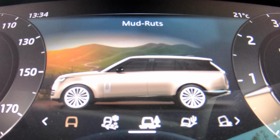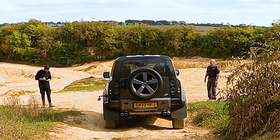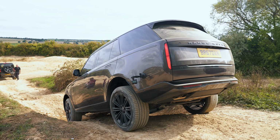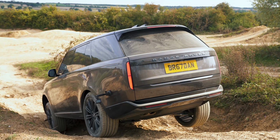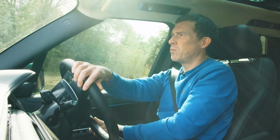Right, let's set up back into a rock crawl mode. Got a hill descent on. There we go, he's clear. Yeah, don't look at me, mate. Look at me, come on, concentrate. See, I need help here. I'm in the lead. If I can just walk this down nicely, it's just gonna be a win for me because I've had the uphill win.